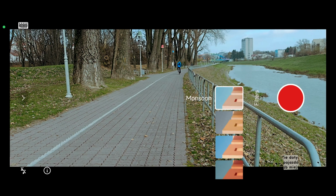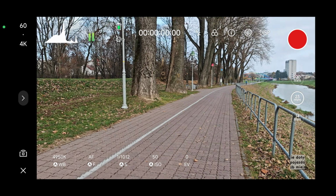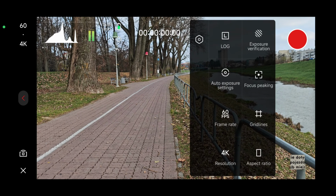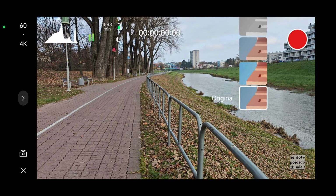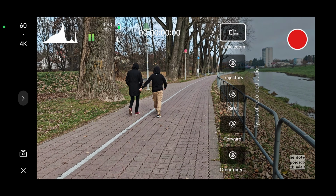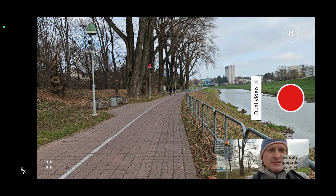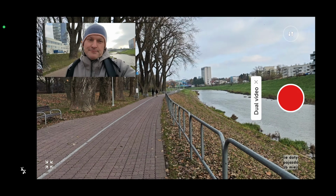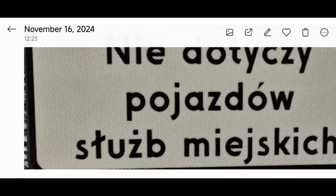I don't know. Maybe. It's in 30 frames per second, not like the Vivo, which is 60, much better. And director mode, which is cool because you can add more cameras, shoot in log if you want to, in 4K 60, add some filters, and also play around with the microphone. Cool. And let's continue to the dual video, so you can have two cameras at the same time, which is also super cool for vlogging, I guess. During the video, we took a couple of pictures, so when we zoom, it's okay, I guess.